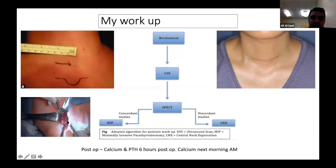And then if it's an inferior parathyroid adenoma, then excision without finding the nerve is safe as an extracapsular dissection. If it's a superior parathyroid adenoma, then it's safer to identify the nerve and then excise the superior one. In the four gland exposure, then you just need to expose the four glands and see which one can be the adenoma.